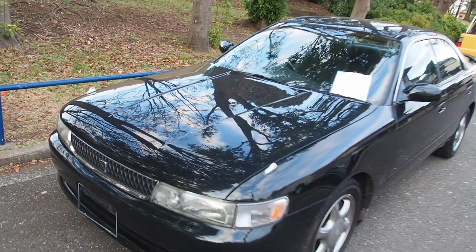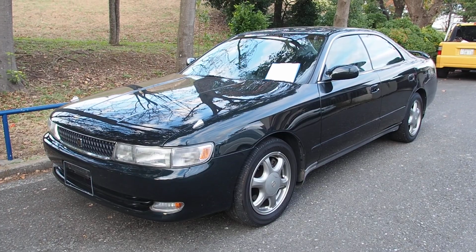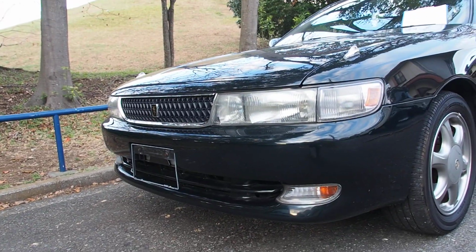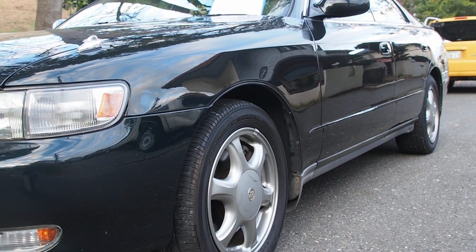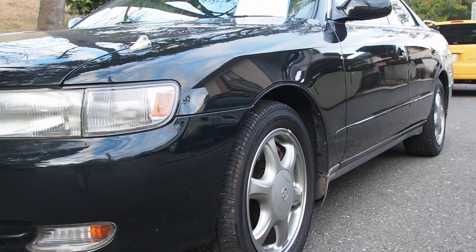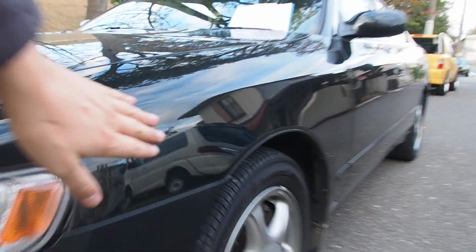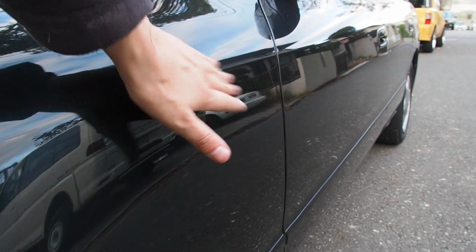And so the car is not black. It looks like it is. It's actually a dark green color, which is quite nice in the sun, but otherwise will look black, or at least very close to black. The car has been repainted basically everywhere, but the quality of the paint looks to be high, and it looks like it was polished recently, which is a good sign. If you touch the paint, it feels like a car that's been polished and clay barred.